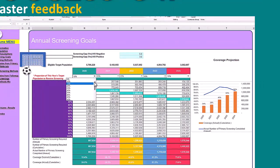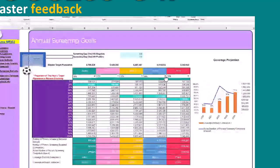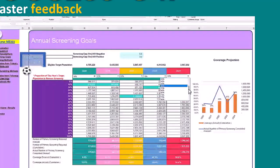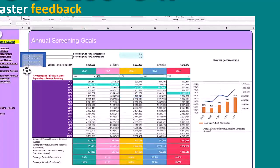We've also designed the interface of the tool to be interactive. Here you can see the user can change the desired screening coverage each year using a drop-down list, and the tool will instantly report the resulting number of screenings required to reach that goal.